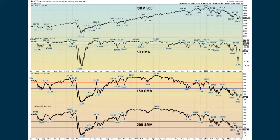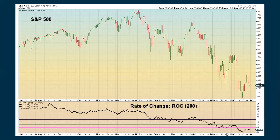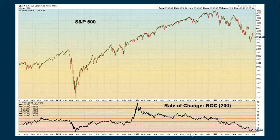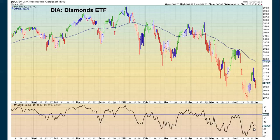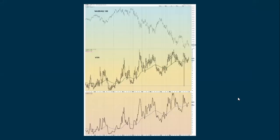Longer term, still seeing some weakness with the 50, 150, and 200. Rate of change going back 200 periods is declining and also giving an extreme negative reading. And here's the longer term look, where we came all the way back down to the COVID low, tried to bounce up off of that, but we've just kind of stalled out recently. Special K continues to decline. And the diamonds are now negative, as are the Qs.